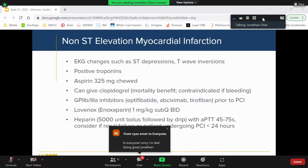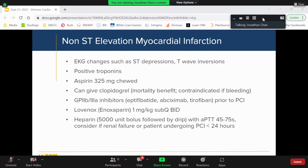Usually the GP2B and 3A inhibitors, such as abciximab and tirofiban, we hold until the patient is about to go to PCI. So we save that for cardiology to give.